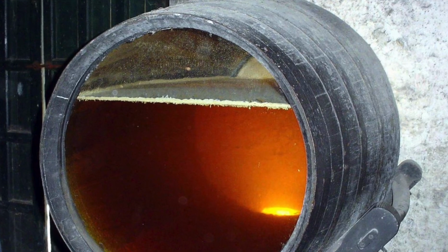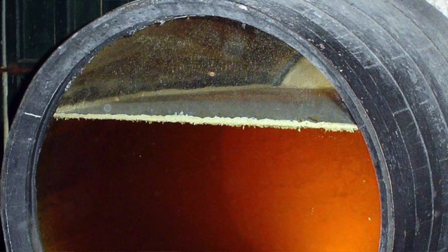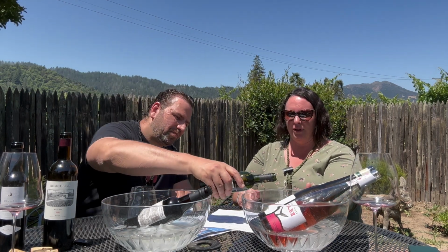It has a flor, which is like a yeast protector, so it doesn't get oxidized. It's fortified to below 16%, usually below 15, like 15.5 is the max, so it doesn't kill the yeast. And you get a very light, airy kind of thing. It's not that heavy, round syrup. So we're going to taste some of this, which we've all had.